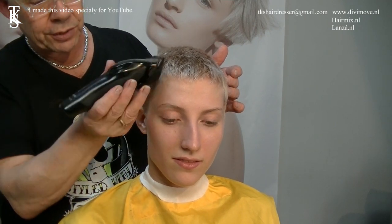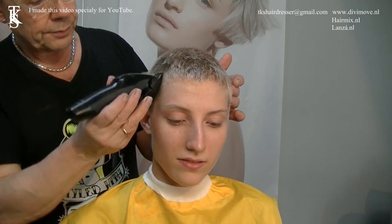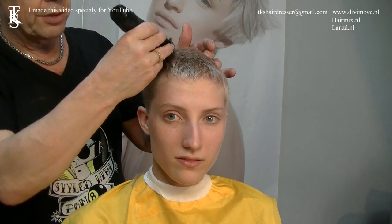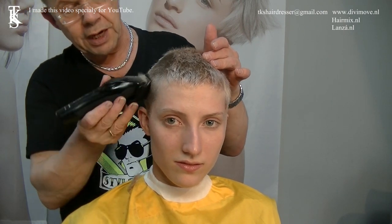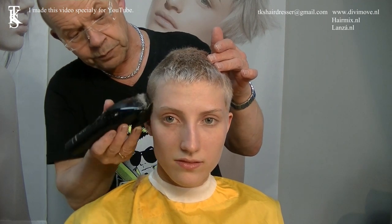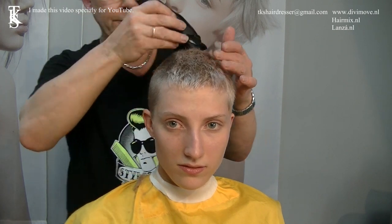And now you only see your natural color because the blonde colors are off. And still it's covered, so you don't see your skin. That's very nice, because in Holland we have now springtime and the sun will shine this weekend. And what I told you, I need especially to go in the opposite lines of her hair to get that real soft clipper cut style.